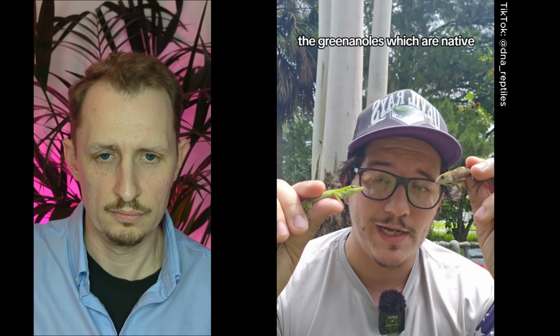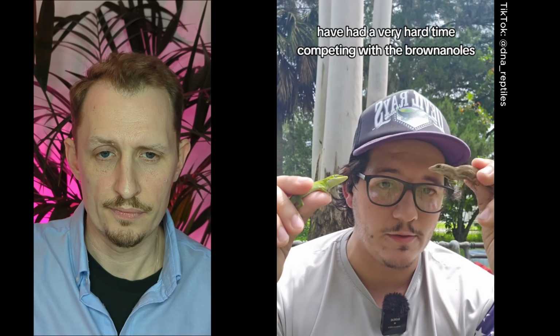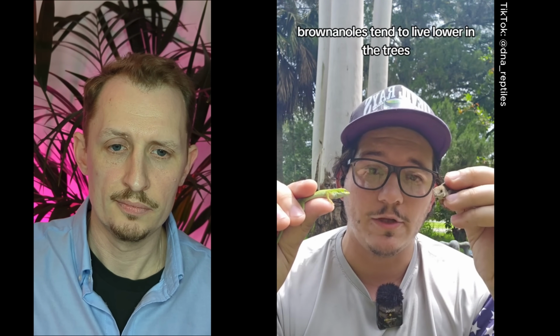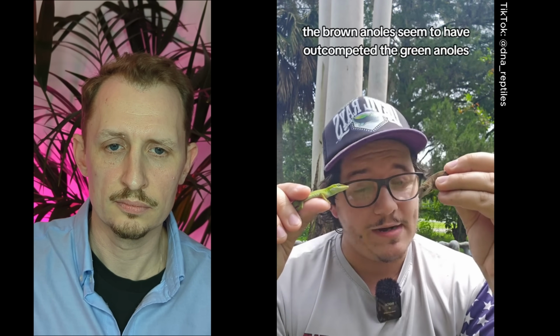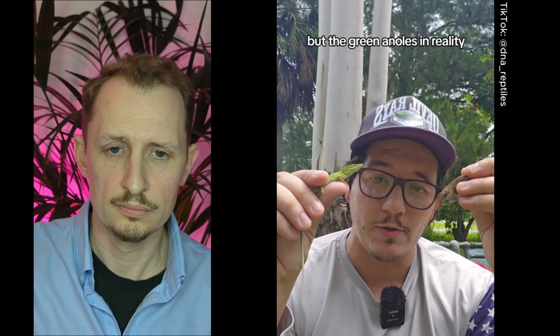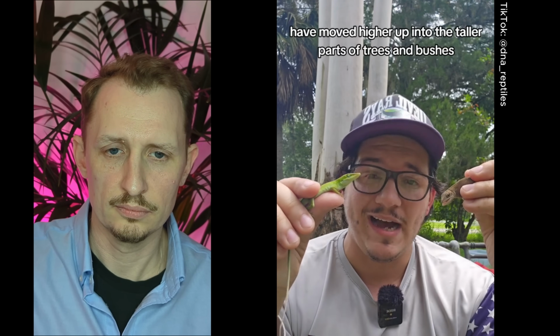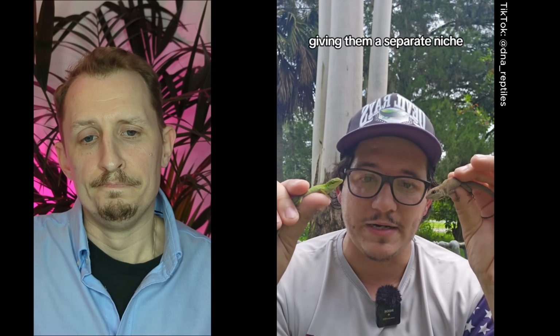The green anoles, which are native, have had a very hard time competing with the brown anoles. Brown anoles tend to live lower in the trees and bushes. Green anoles, well, they can live higher up in the trees. The brown anoles seem to have outcompeted the green anoles, but the green anoles in reality have moved higher up into the taller parts of trees and bushes, giving them a separate niche.